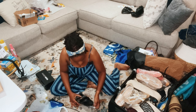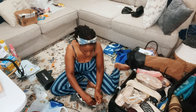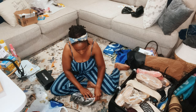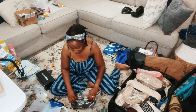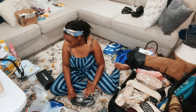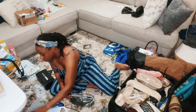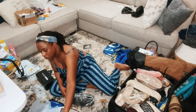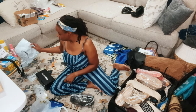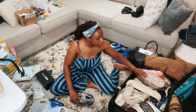Oh gosh, can I get these shoes in? I think these are too big for this. Is it gonna work? I might need to buy another bag. Yeah, see, I just barely touched that and it ripped. Something like this is gonna end up ripping. Yeah, that ripped. So we'll do our best.